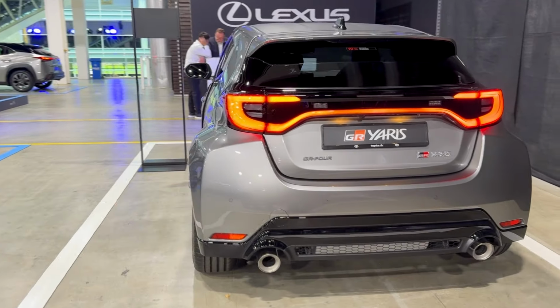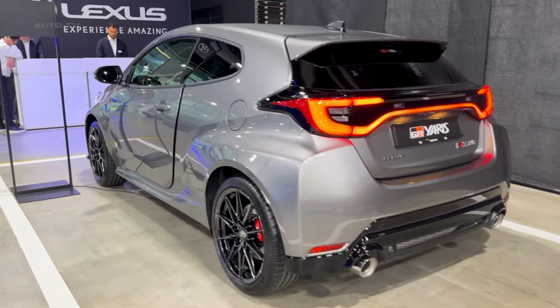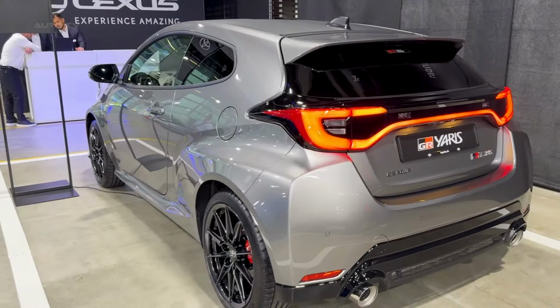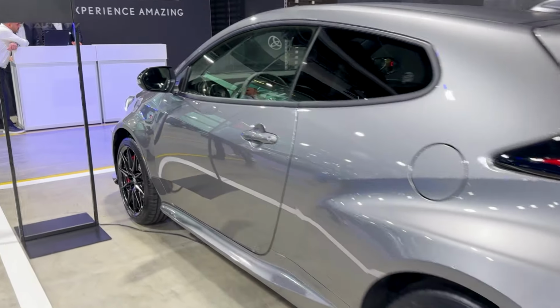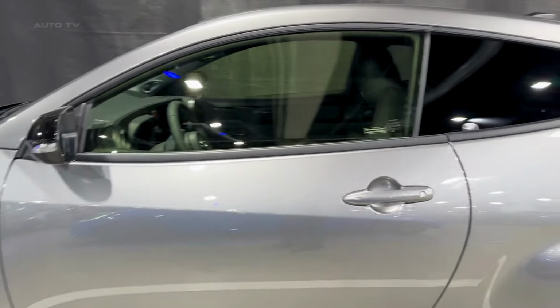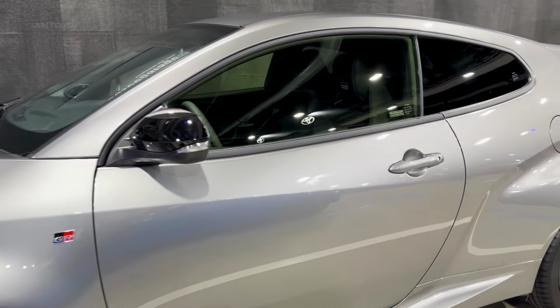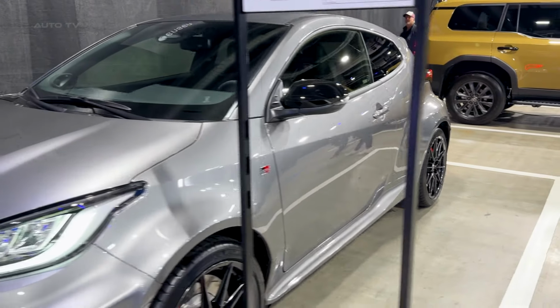Pop the hood and you'll find the world's most powerful production 3-cylinder engine staring back at you. The 1.6-liter turbocharged unit delivers 280 horses and 390 Newton-meters of torque through an all-wheel drive system lighter than anything you'll find in a Golf R or Focus RS. This thing hits 100 kilometers per hour in around 5 seconds flat, from 3 cylinders.